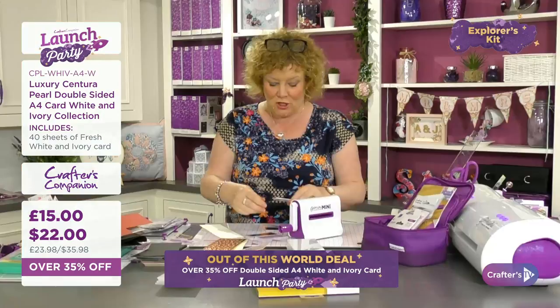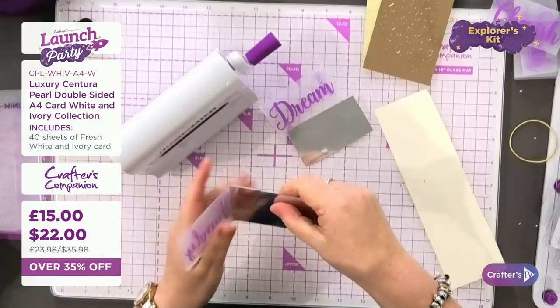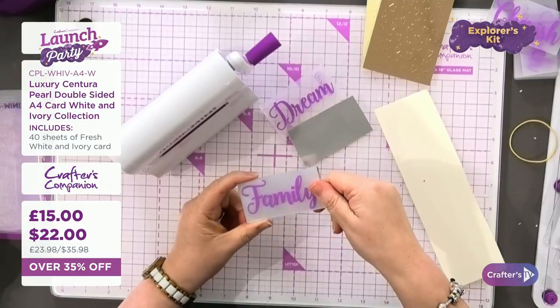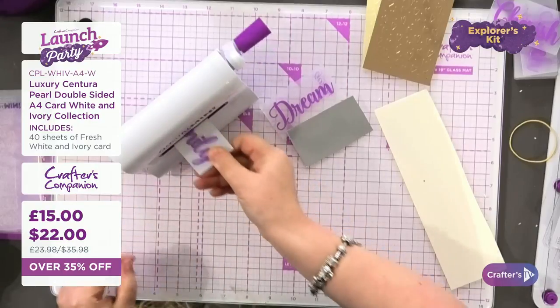Now then, I've just got a couple of my lovely, small little sentiment folders that we have here. And I'm sure these are still on the website. We did these with the mini a while ago, so you could always have a look at them there. So you see, I've got a piece of mirror card and then my family embossing folder here. And look, I did it again.